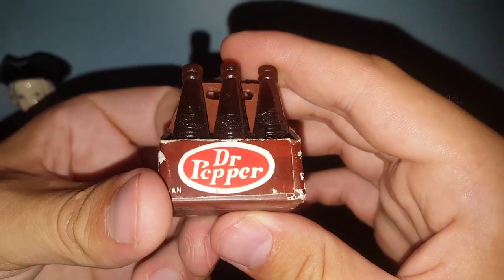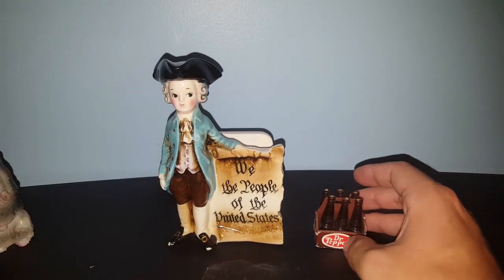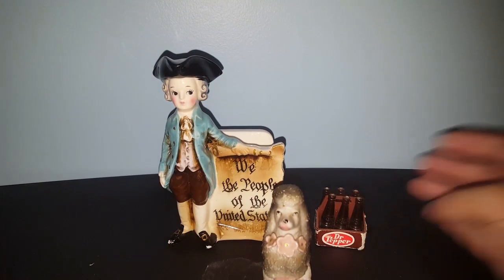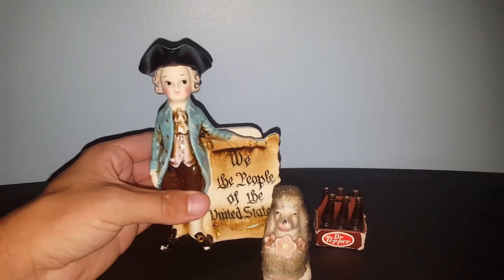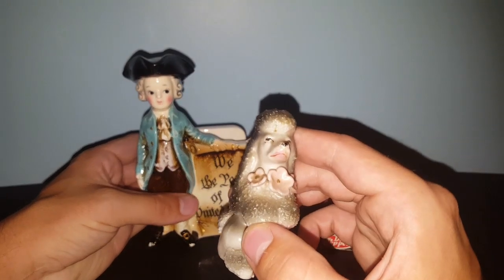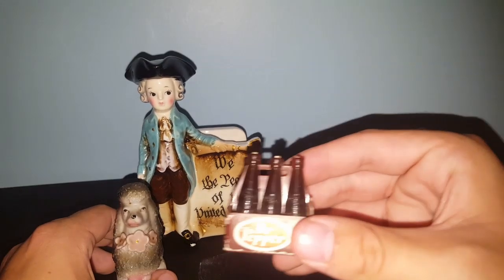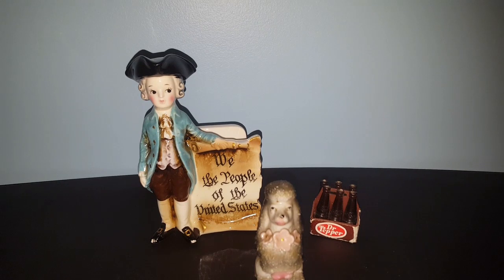Got this really cool 6-pack of Dr. Pepper for $1. Now these 3 items here I bought from a person who I guess just cleaned out their recently deceased aunt. I think she said she was in her mid-90s, so she had kept stuff for many, many years. In terms of the age of this, maybe 1940s. This, I would probably say, is the 50s. And the Dr. Pepper 6-pack is probably 60s.